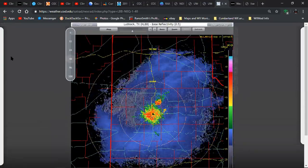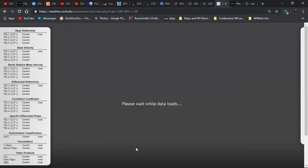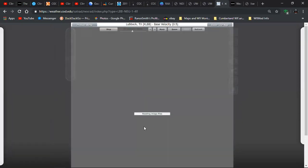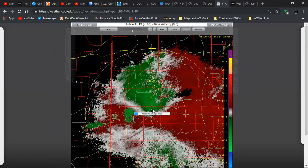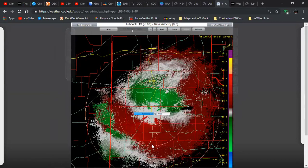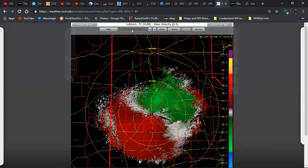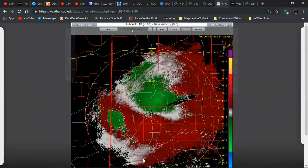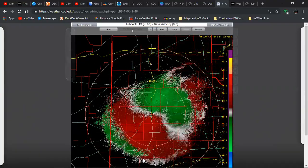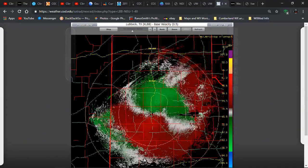All right, now also I want to take a look at the base velocity, because this was a strange anomaly that happened over night. This shows you which way the wind's blowing. Green is towards the radar, red is away. And then just watch when these wind farms discharge, what the hell happens to the wind. I ain't never seen that phenomenon before.